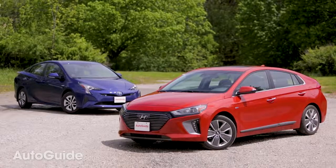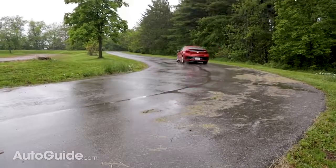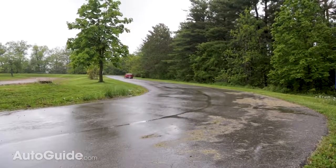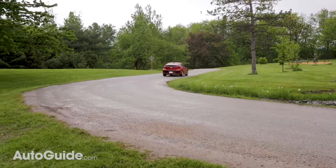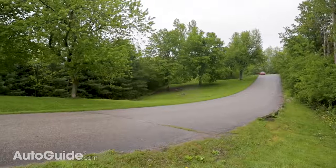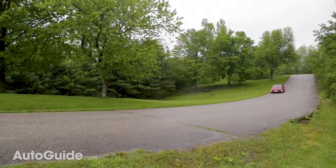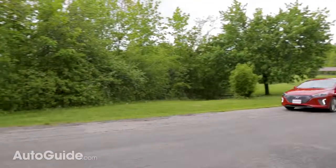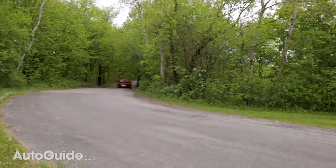Now, another similarity between the Ioniq and the Prius is the lack of sound insulation. Quite a bit of road noise makes its way inside of here, and it's sort of a two-sided coin. You want the weight to be kept to a minimum to improve fuel economy, but part of that is suffering through a little bit of a louder cabin. You especially notice it when you're by yourself. If you're having a conversation, it's not a problem at all. But if you have the radio off or you're making a phone call, you definitely notice a lot more road noise making its way inside than a gas-powered car like an Elantra.